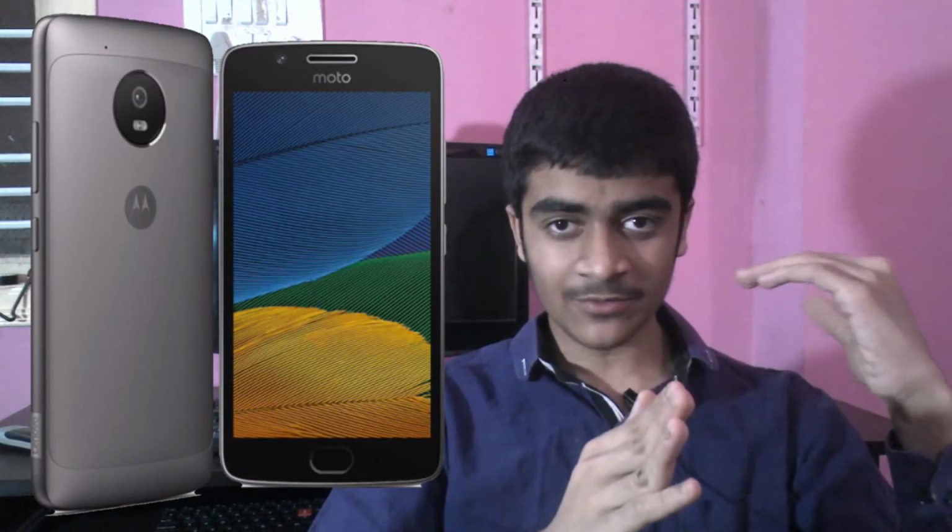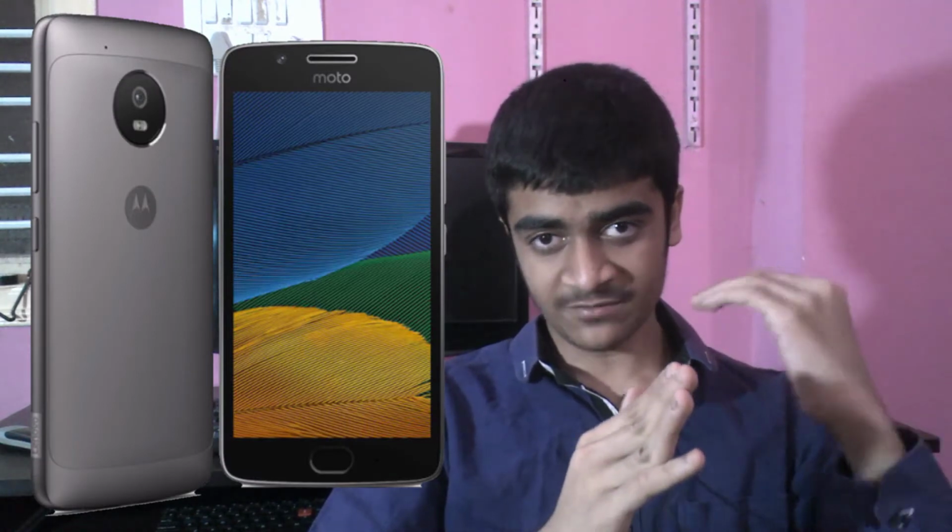So both the phones are quite similar and they have little differences between them. The first phone we're going to talk about is the Moto G5. Both these phones are made out of metal. Both these phones have Android 7.0 Nougat, and that is the similarity that both these phones share.